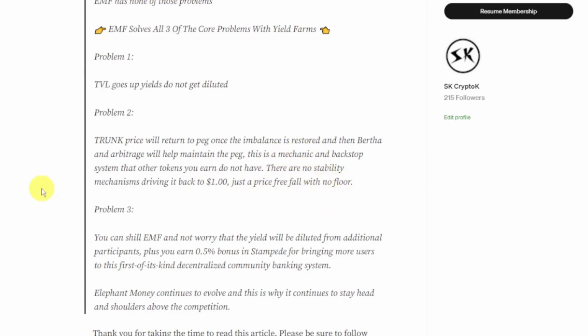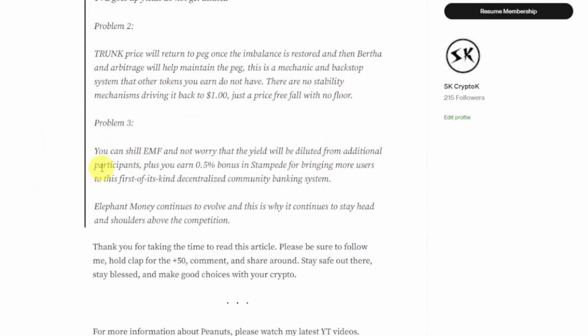He's not wrong. Problem number 3, you can shill Elephant Money Farm and not worry that the yield will be diluted from additional participants. So there's no secrecy here. And you earn 0.5% bonus in Stampede for bringing more users to the first of its kind decentralized community banking system. Elephant Money continues to evolve, and this is why it continues to stay head and shoulders above the competition.